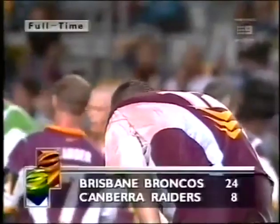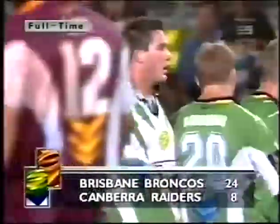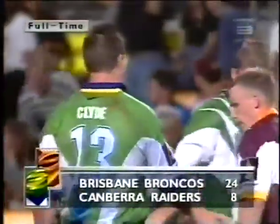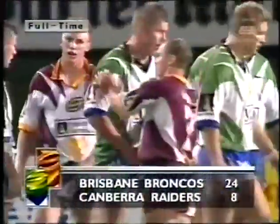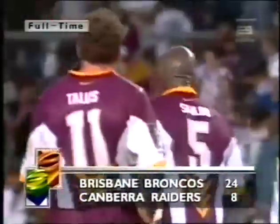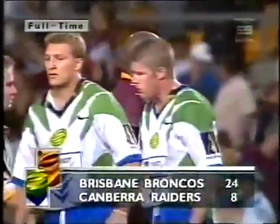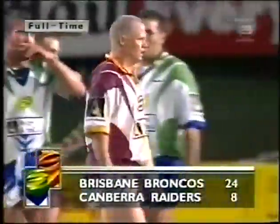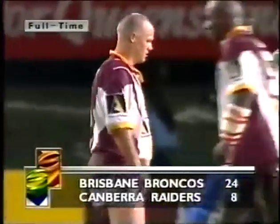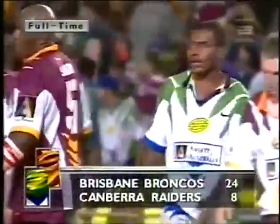Full time. The ball finishing up in the hands of Darren Lockyer, rather appropriately. If he's not the man of the match, he'll be very close to it. 24-8. The Broncos over the Raiders in front of 26,000 at Brisbane's ANZ Stadium.